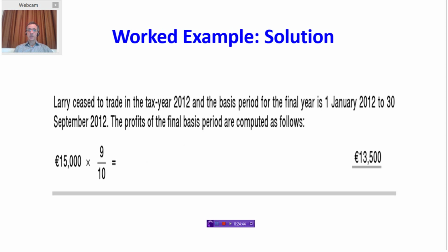Okay, so let's look at the example solution here. As you can see, basis period 1st of January 2012 through to the 30th of September. And really all that we had to do with the accounting information we were given, that was the tax adjusted information, is say, well, it's only 9/10 of that because the basis period is only 9 months long. I think we were given a 10-month accounting period. And there we have our basis of assessment for the final year.